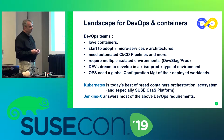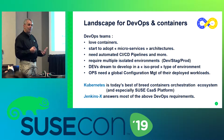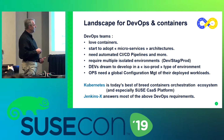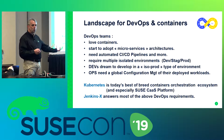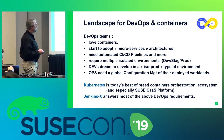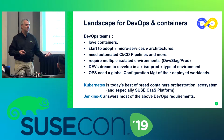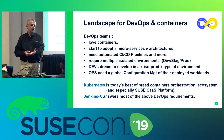containers. So I think that you have, since the beginning of this session, at least the conference, seen that people are looking for more containers everywhere. Also, the adoption of microservices architectures. We have had before, I think, another session on that. They need a lot of automation in the CI/CD pipeline, the way to produce from source code to the staging or the production environment. Also, what is needed is to have multiple environments to be able to make development, staging, integration, testing.